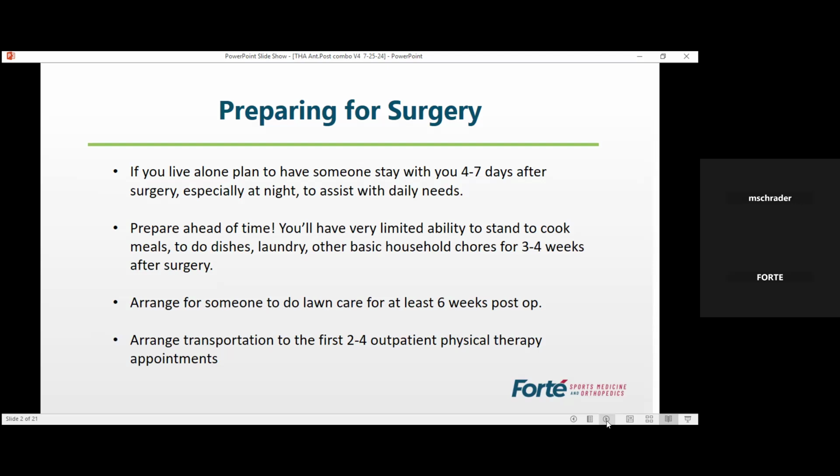Prepare ahead of time in terms of meal prep, getting all your laundry done, all other basic household chores. You won't be able to do those very well for 3 to 4 weeks after surgery, so having some assistance on a regular basis is helpful. Please arrange for someone to do your lawn care for at least 6 weeks after surgery. And also arrange for some transportation to your first 2 to 4 outpatient physical therapy appointments, as you may not be driving yet.